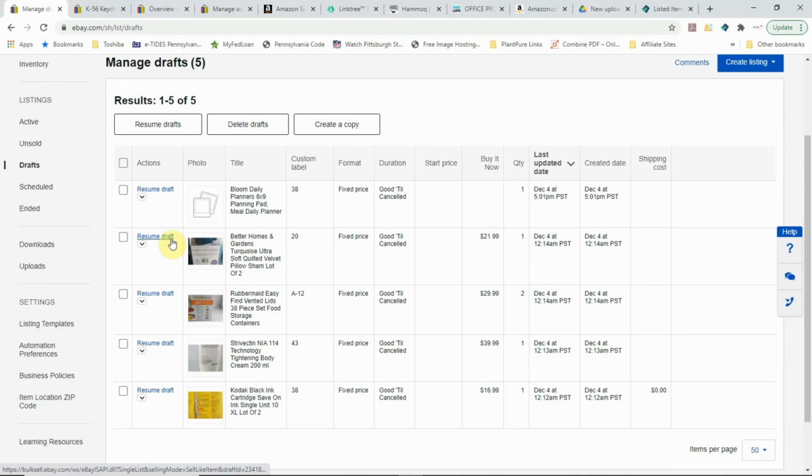Just looking at the drafts right here, I can see that they put my SKU numbers in there, and I can see some of the prices that they put, which, just looking offhand, probably is going to be about right. I might lower the Rubbermaids. I might just keep them there and then do a sale.